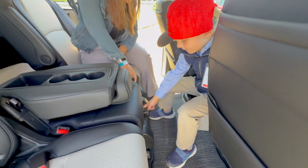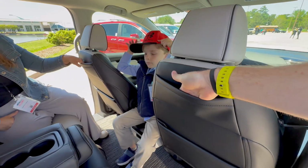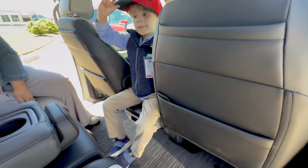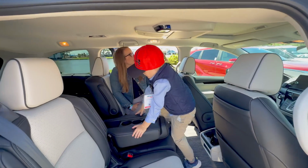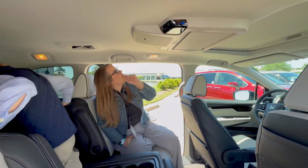Tucker's showing that's how you remove that seat completely, the seat out. And then storage back here. You have a device pocket here and all your other stuff here and a phone pocket right there. So lots of cool storage back here. Also, you get some controls over there, but not over here, I don't guess.